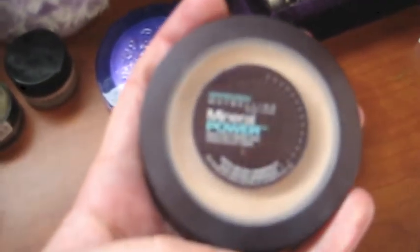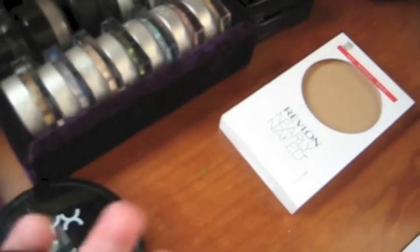I have my beloved Maybelline Mineral Powder, and as you will see if I can get it open, I'm sorry for the sun, there we go, it's been very much loved, and unfortunately it's discontinued, and it is my absolute favorite. I've talked about it multiple times.